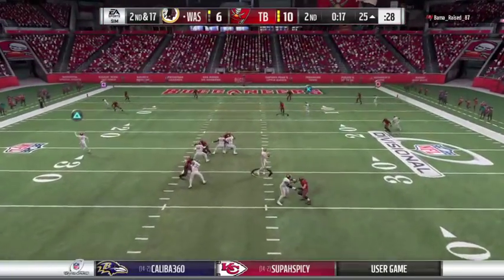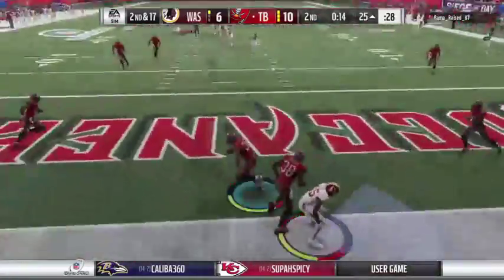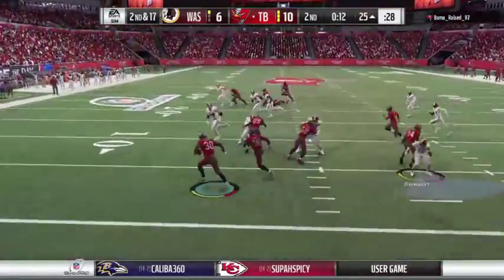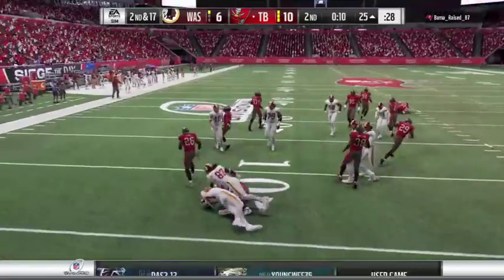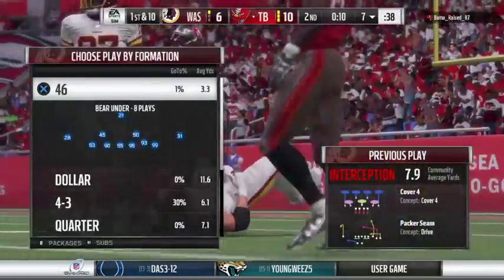From the shotgun, he'll look to throw. He's going to let it go deep for the end. And this is going to be intercepted. Read it well, and it's picked. And his guys have got it back at the closing stages of the first half.